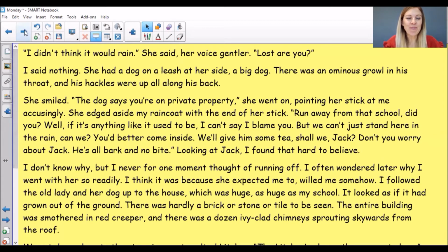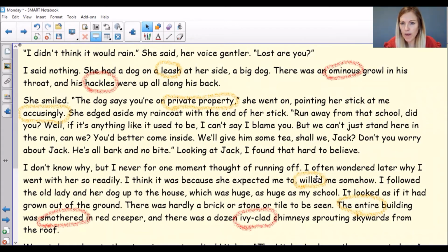Right, well done, Year 4. I'm going to share my next screen with you. I've gone through some of the vocab that I think you might have highlighted as an example. Now here, my orange words are words that I've heard of before, but I'm not entirely sure of their meaning. So I've got leash, private property, accusingly, down here, willed, and entire. And then red words, I really don't think I've heard them before, and I definitely don't know what they mean. Ominous, hackles, smothered, and ivy-clad chimneys.